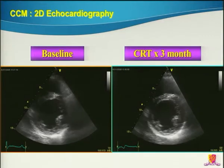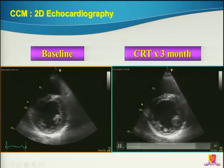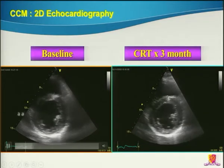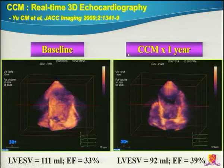And also the same patient on the short SS view, you can see that the circumferential contraction is much better than the baseline of the same patient. We also perform a study to assess the degree of reverse remodeling and improvement of myocardial function. Over 3 months, there is at least 5% improvement of EF, and also about 10% reverse remodeling by the reduction of left ventricular end-systolic volume, based on real-time 3D echo assessment.